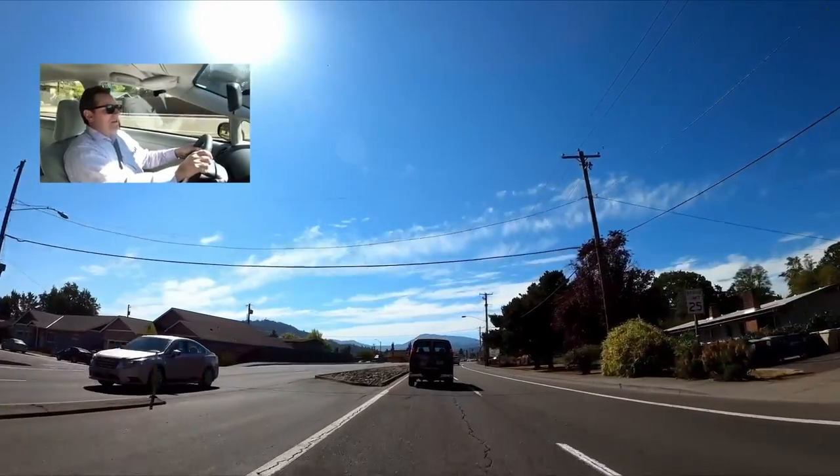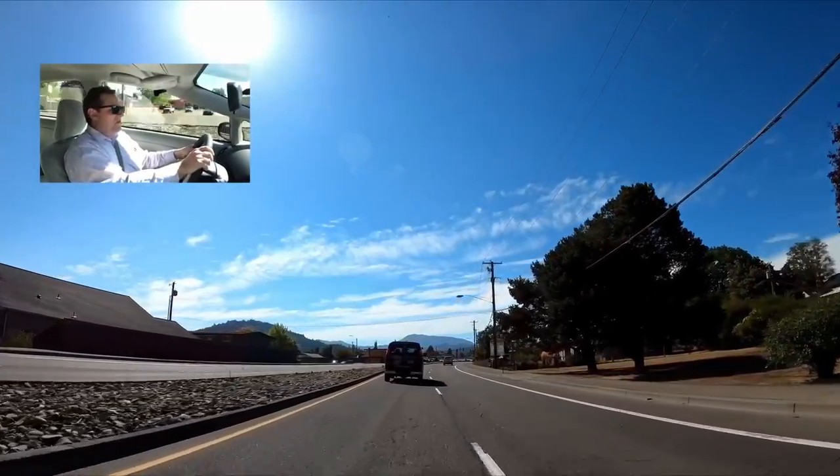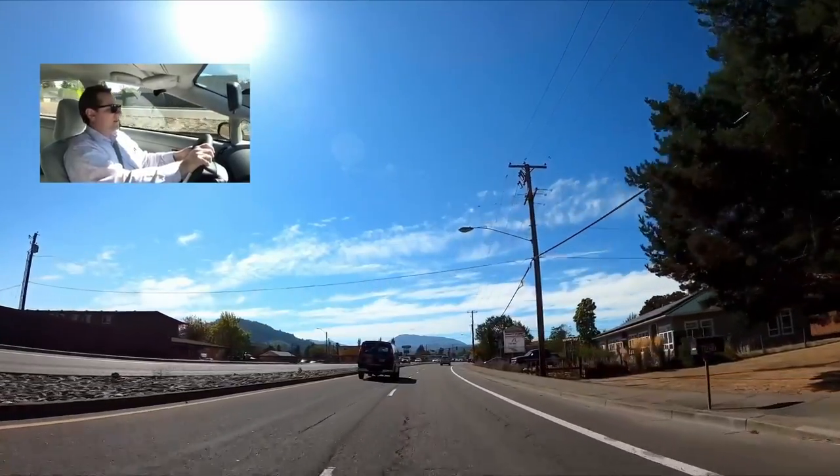My wife and I actually used to live in Philomath. We lived here for about 4.5 years.